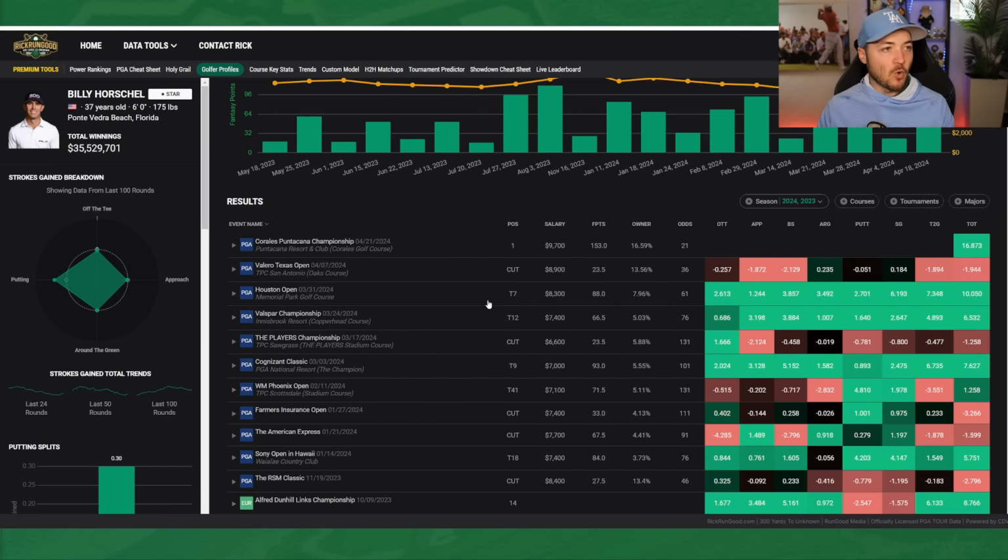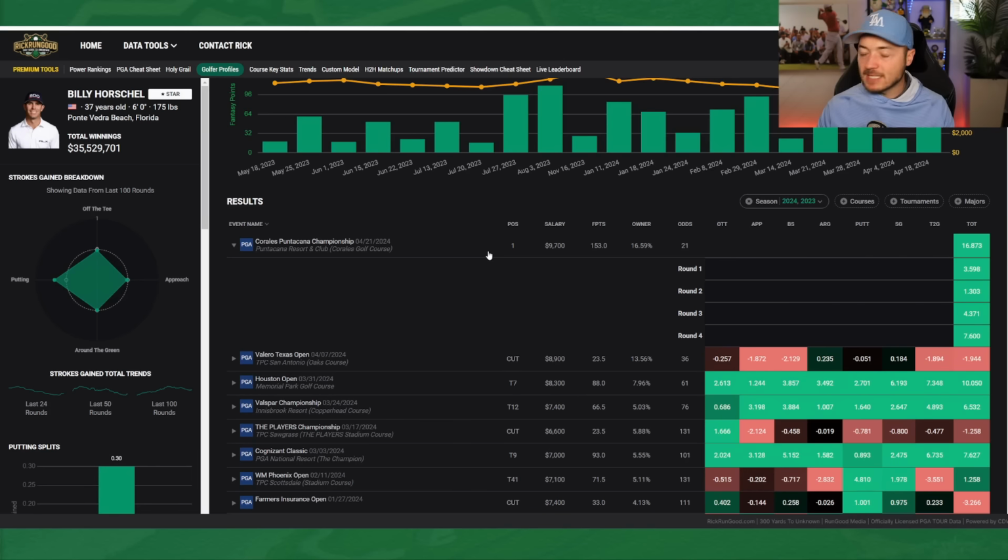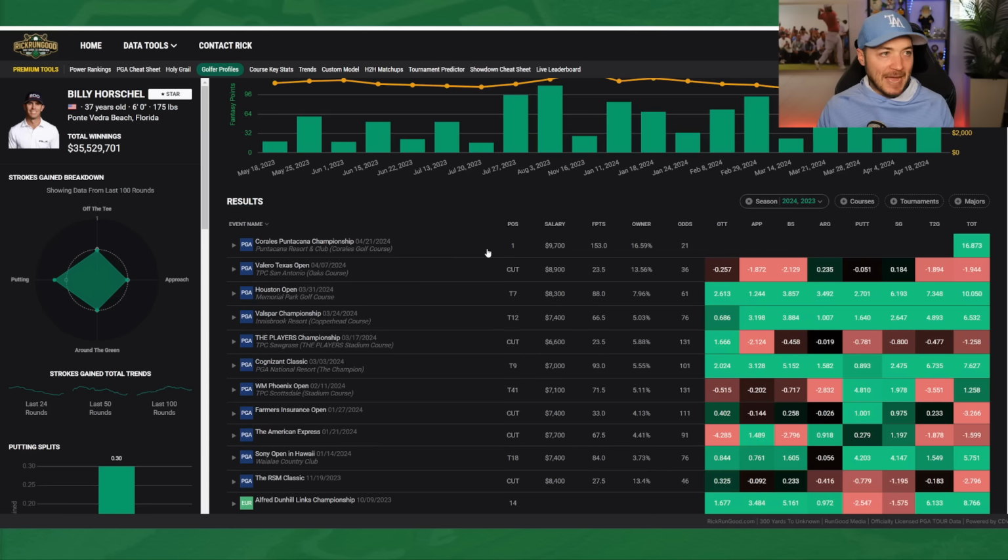He's been more well-rounded. He struck it well in Florida, at Cognizant and Valspar. He struck it well in Houston. And even though we don't get the strokes gained breakdown in Punta Cana, you imagine gaining 16.8 strokes and winning, he probably did everything pretty well there. So Billy's the best he has been in quite some time leading into the Zurich Classic, but he's now going to have a pretty significant downgrade in a partnership.